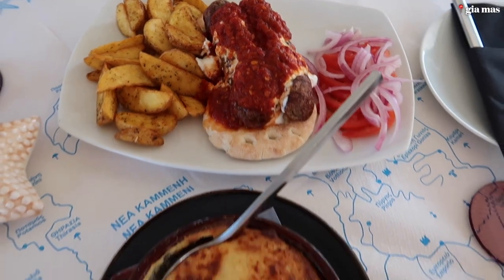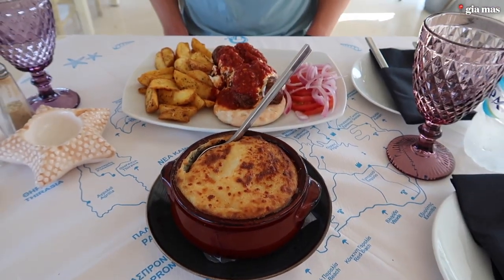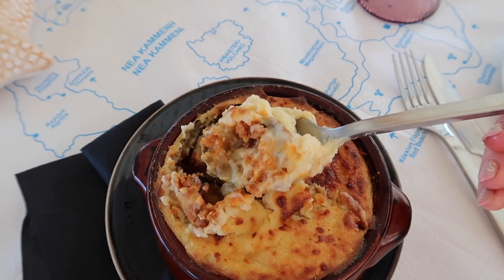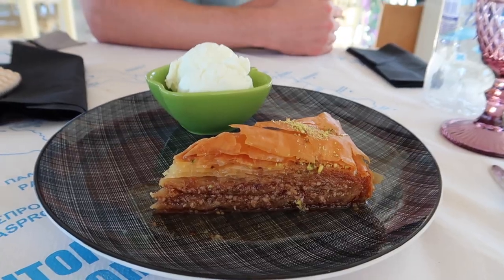Some lamb kebab and moussaka. Potatoes, eggplant, and meat sauce. Nice. Looks good. Look at those layers.